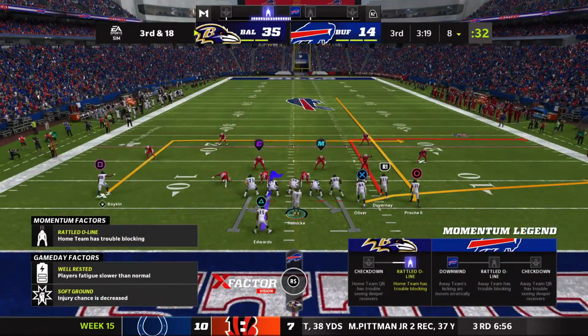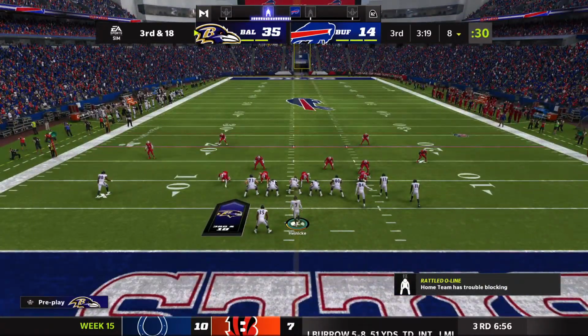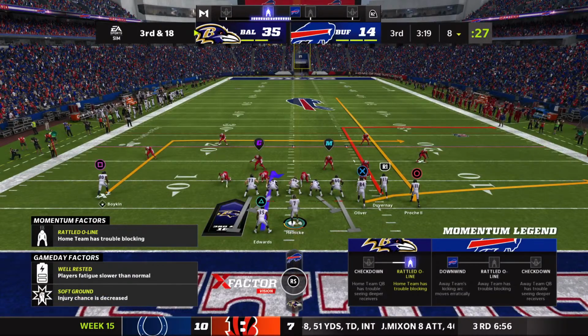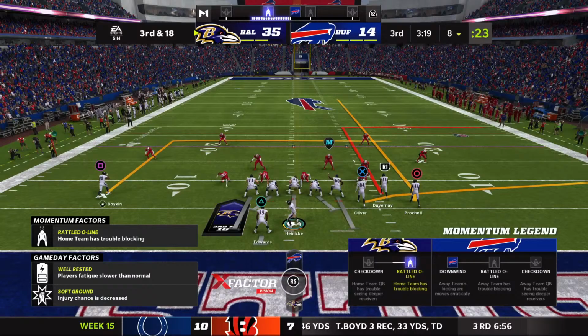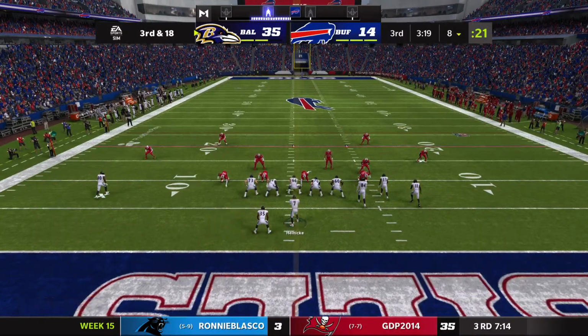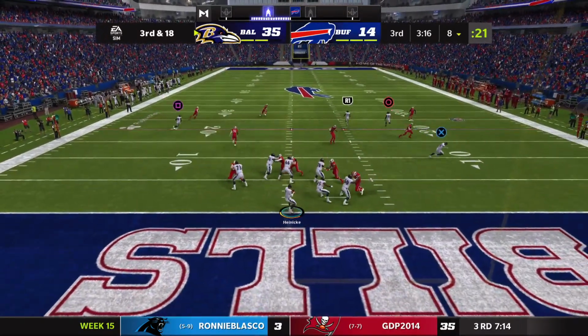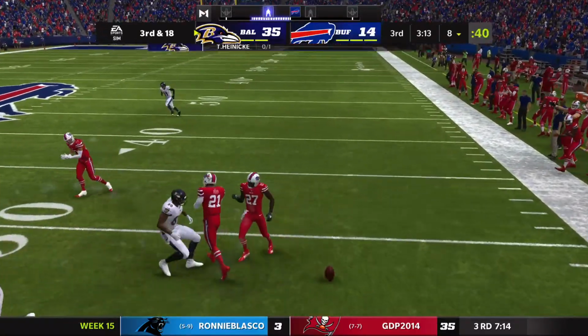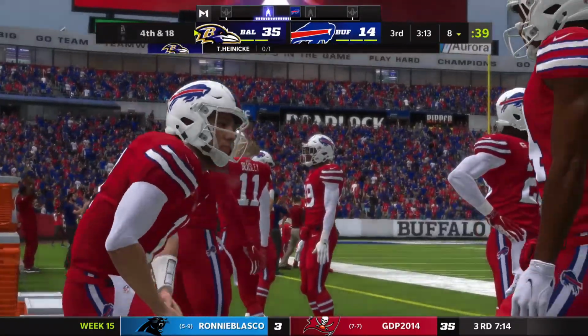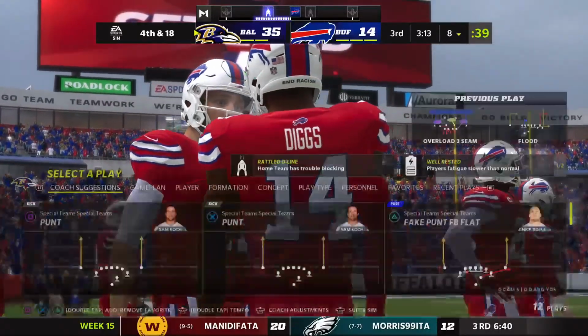After the sack, they'll come up now 3rd and long. Yeah, I wouldn't be surprised to see them run the ball here just to try and get some space. No run call here. They'll look to throw instead. And that will be incomplete. Tre'Davious White, the LSU man, there to knock it away that time.